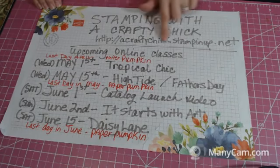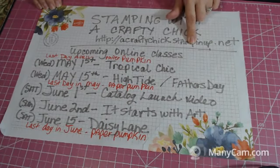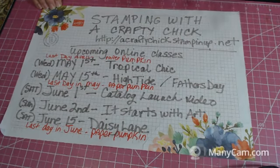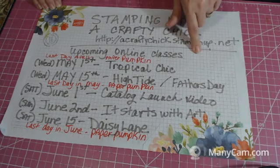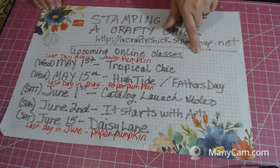Now, of course, this is my Stampin' Up website. My upcoming online classes. Okay, so the last day of the month, I do the Paper Pumpkin, and tomorrow is the last day of the month.